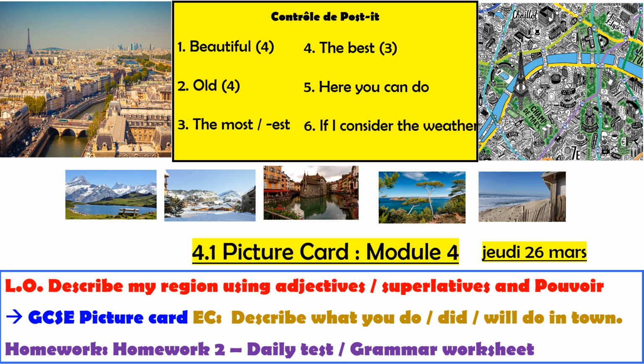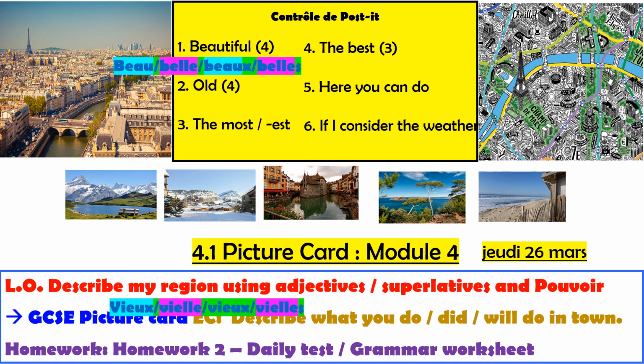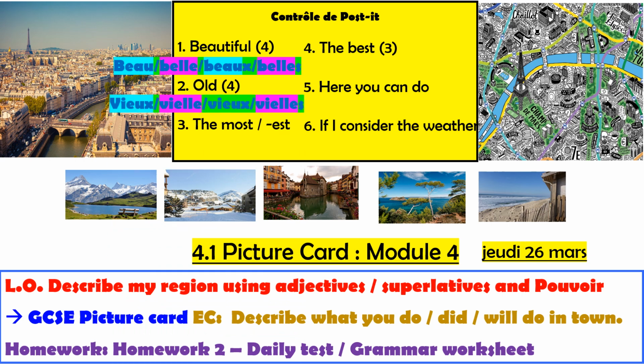Can you remember them? So for beautiful, there's 4 different ways to say it. It's a really irregular adjective. And to remember it, think of Big Ben. It goes, beau, belle, beau, belle. I remember doing this in year 9 review. And then for old, same thing. Vieux, vieil, vieux, vieil. Beau, belle, vieux, vieil. So that's how to remember how to change from masculine, feminine, and plural.